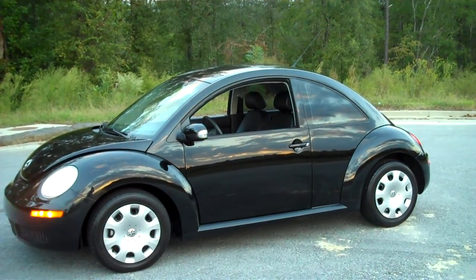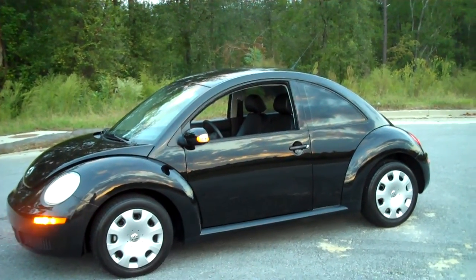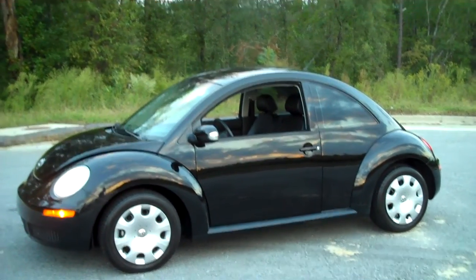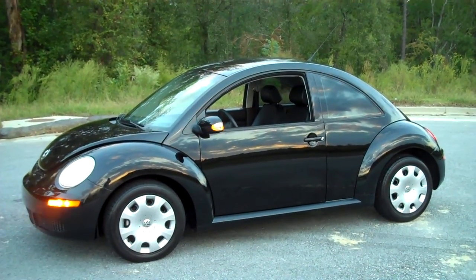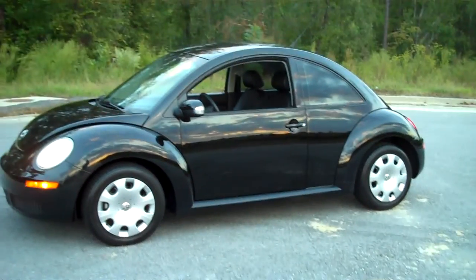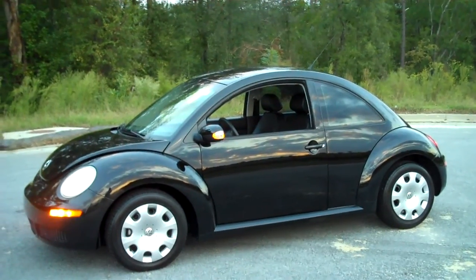eBay, here's a 2010 Volkswagen New Beetle. This car is black with black leather interior, automatic transmission, and it only has 22,000 miles. Just want to do a short video demonstration to show you a few features on the vehicle and let you get a feel for it yourself so that you can be totally comfortable bidding with Dick Dyer Toyota.